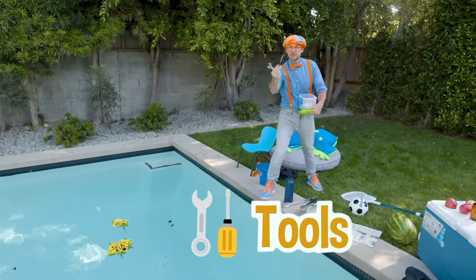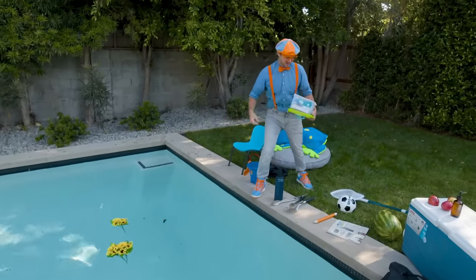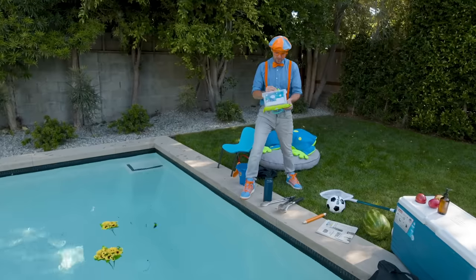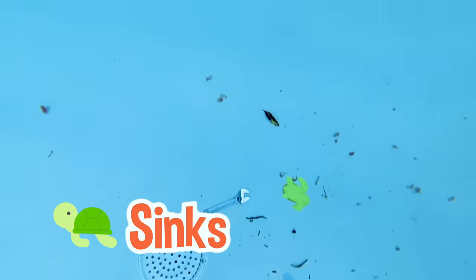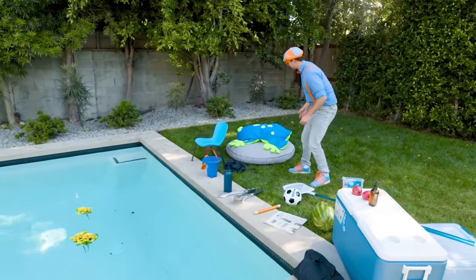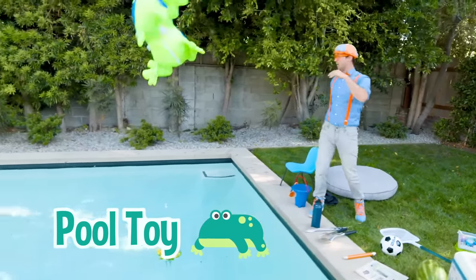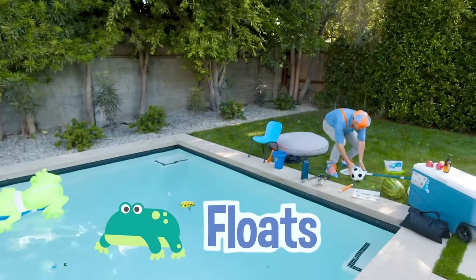Oh, I bet you know what these are gonna do. Yeah, the tools. The screwdriver and the pliers? Yep, they went all the way down to the bottom. That means they sink. Let's see, let's take some of these toys. Oh, a little turtle. Whee! Oh, that one sinks as well. Bye-bye. Whoa, look at all these other things. All right, let's put this pool toy in there. Woohoo! Yeah! It floats!